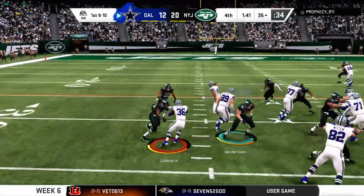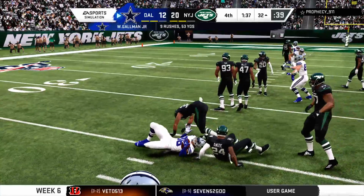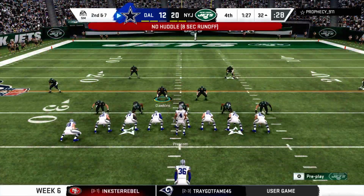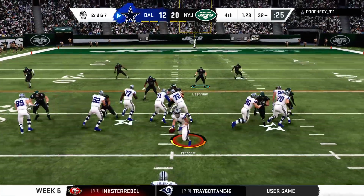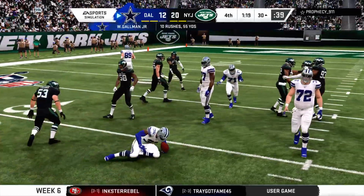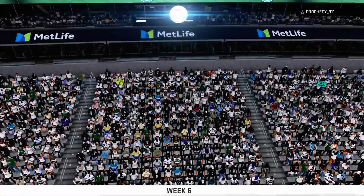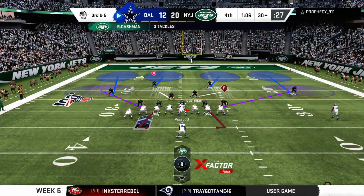Now a handoff here to his running back. Tackle made there by Chidobe Awuzie. On the ground, it's Gallman again. And only able to get 2 here. Stopped at the 30. Play number 7 now coming up on the drive. 3rd and 5.